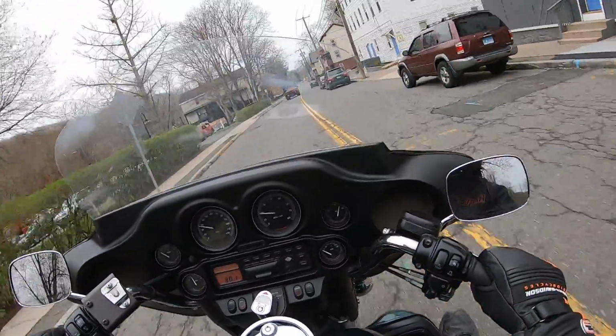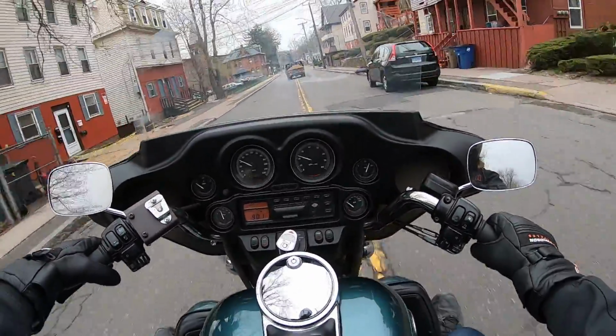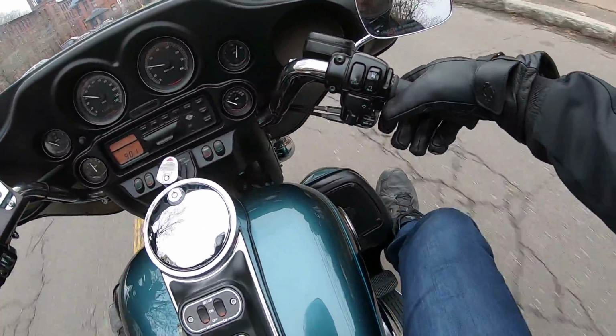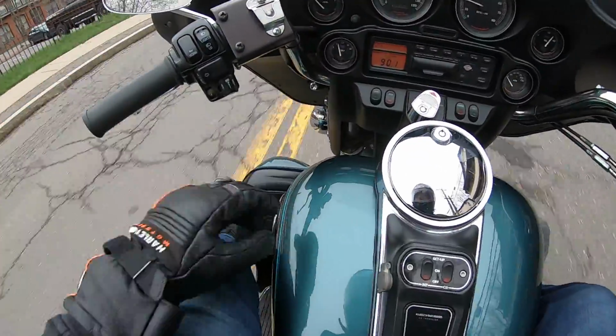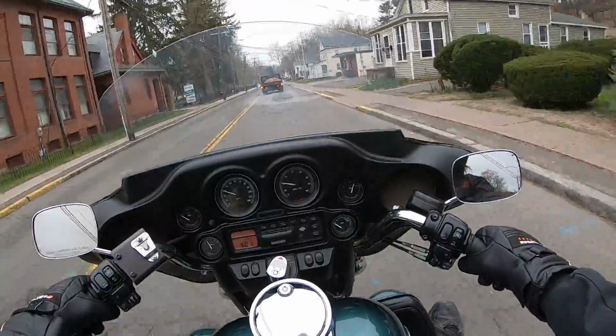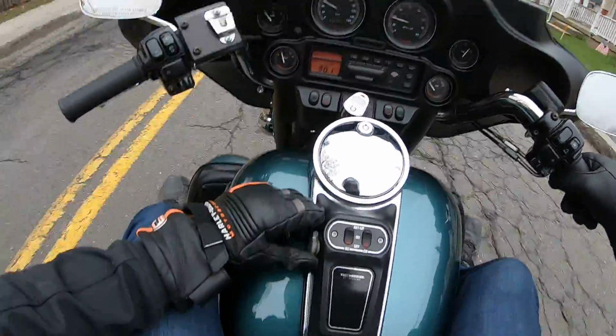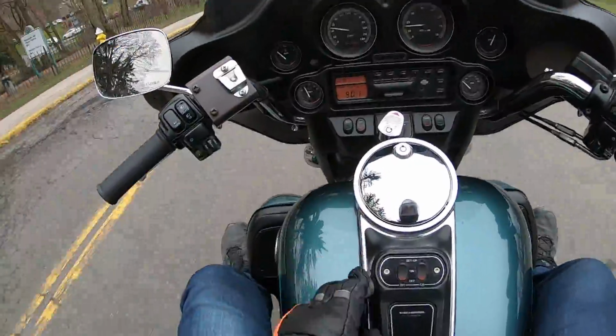It's got the original factory stereo on it, which he demoed for me. I couldn't figure out how to turn it on, but it worked beautifully when he showed it to me, so I know it does work. The glove boxes are here, so you can store your gloves or whatever you want in there. A couple of protein bars. Just a cool piece. Has the connector for the intercom right here.